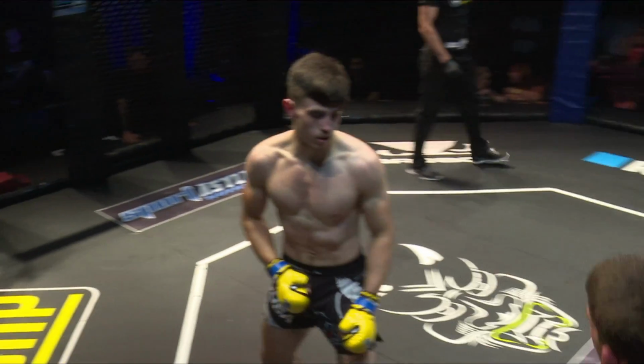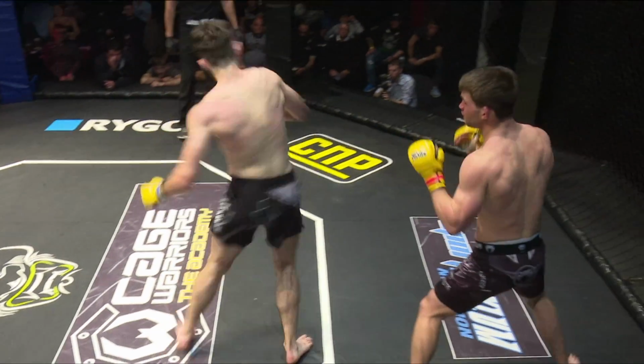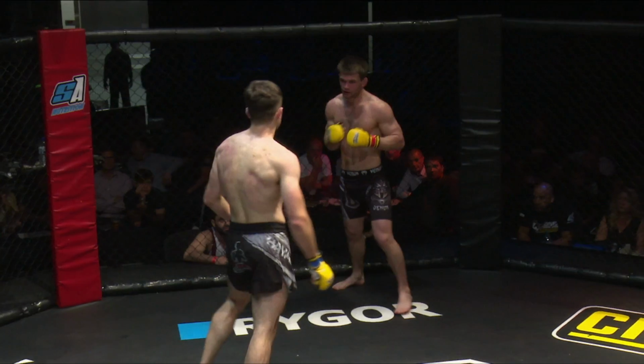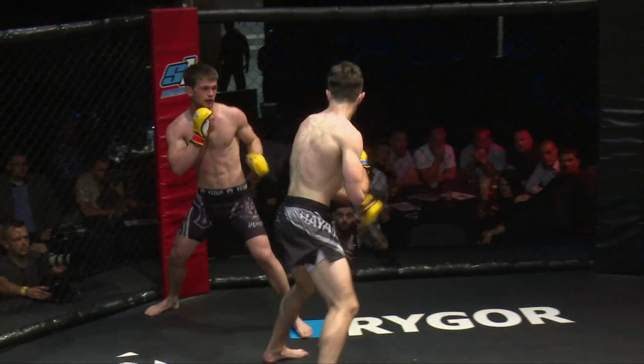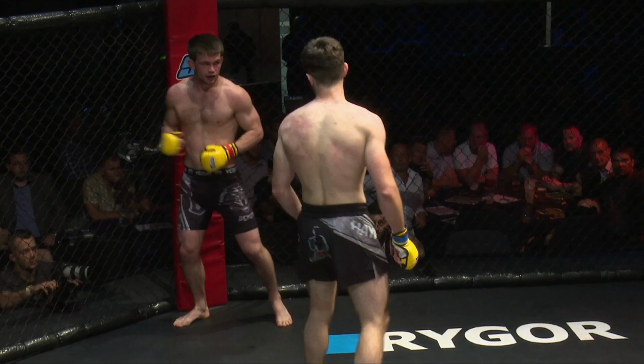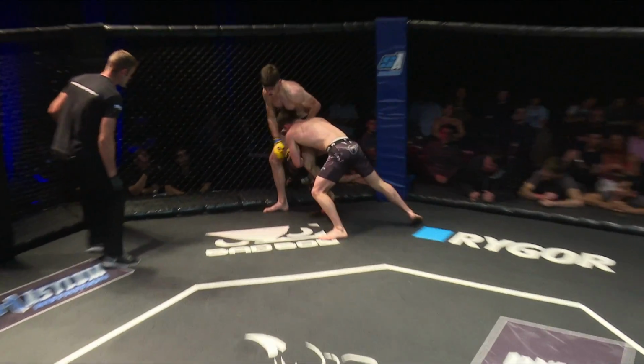The punches are very precise, aren't they? And he's not really missing a great deal. He's not connecting fully at the minute. But once he does start doing, I think there's going to be some serious damage to Ellis if he lands on one on his chin. Look at that side kick, round kick. Just mixes it up so well.